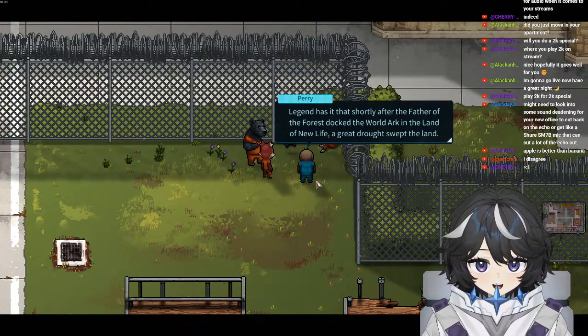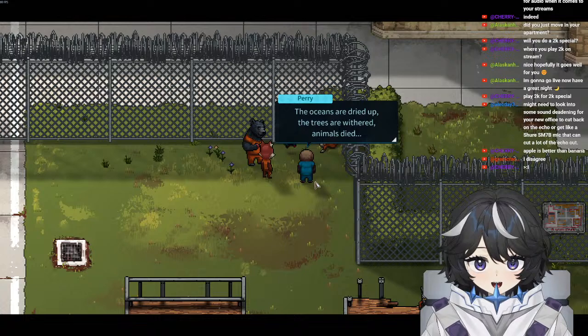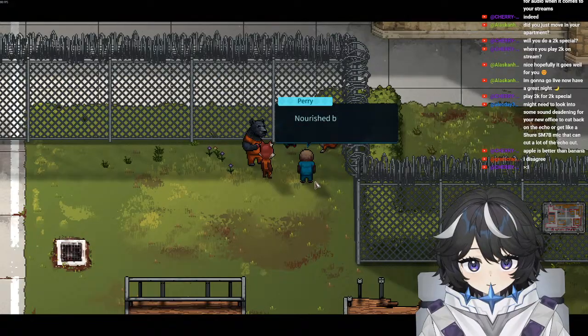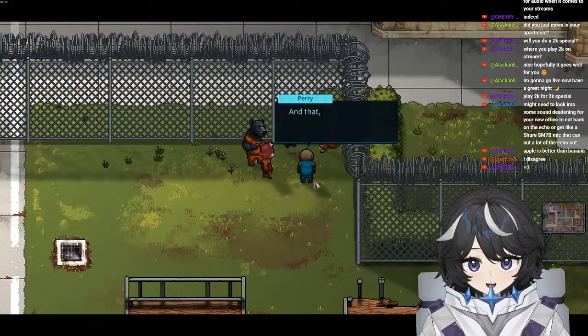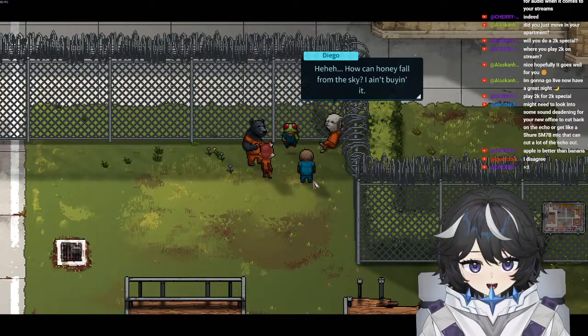Legend has it that shortly after the Father of the Forest docked the World Ark and the land a new life, a great drought swept the land. The oceans are dried up, the trees are withered, animals died. The prayers of the faithful awakened the Father of the Forest from his slumber, and he poured down honey from the pot in the sky. Nourished by honey, the earth came back to life, and that, my friends, is how the honey festival came to be. How can honey fall from the sky?